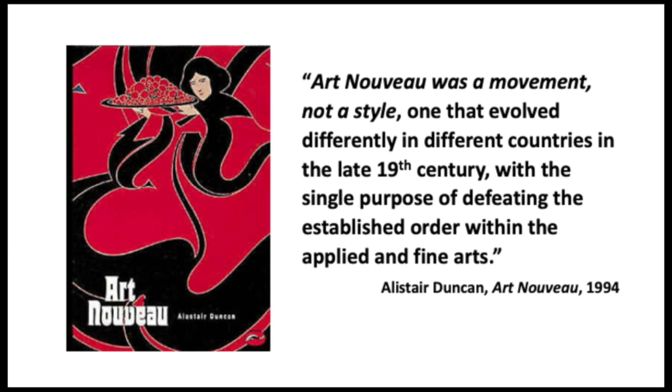I think Duncan's characterization of Art Nouveau as a movement as opposed to a style is especially relevant, because a style implies some cohesiveness. And as you'll see when we look at examples of Art Nouveau, it could vary considerably among designers and among countries. The Art Nouveau designers wanted to create a new modern aesthetic, but the way in which this impulse was expressed could differ widely.